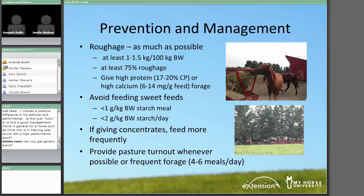Okay, now for our continued talk on prevention and management, we want to feed as much roughage as possible, and at least 1 to 1.5 kilograms per 100 kilograms of body weight. So really we want to make sure that their diet is at least 75% roughage, especially if they're prone to gastric ulcerations. You can weigh your horse or use a weight tape to get the weight, and then feed at least 1 to 1.5 kilograms of forage per 100 kilograms of body weight. You can convert to pounds. There are 2.2 pounds in a kilogram, so you can just do the math on that.